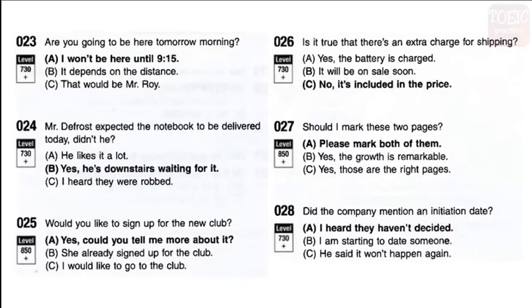Number 27. Should I mark these two pages? A. Please mark both of them. B. Yes, the growth is remarkable. C. Yes, those are the right pages. Number 28. Did the company mention an initiation date? A. I heard they haven't decided. B. I am starting to date someone. C. He said it won't happen again.